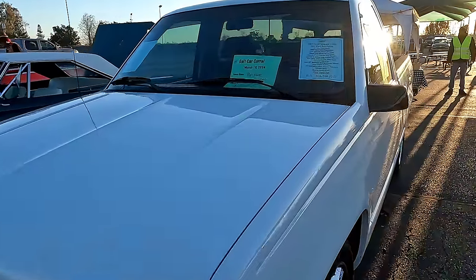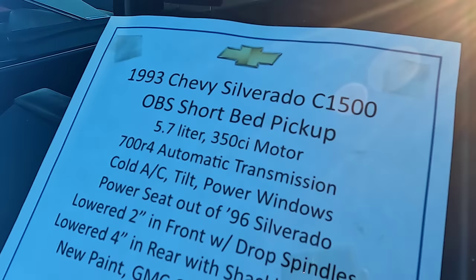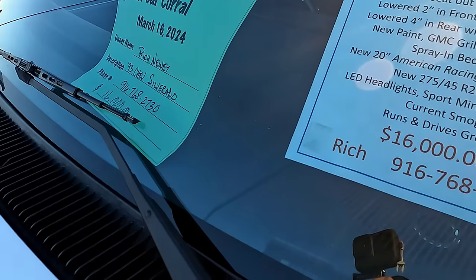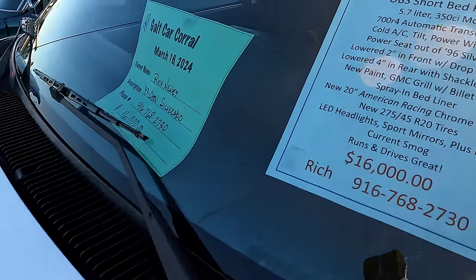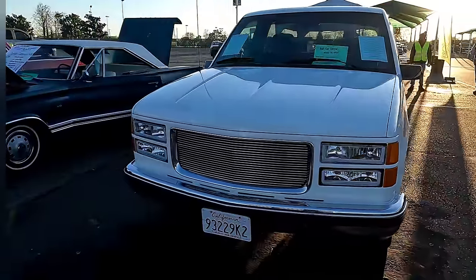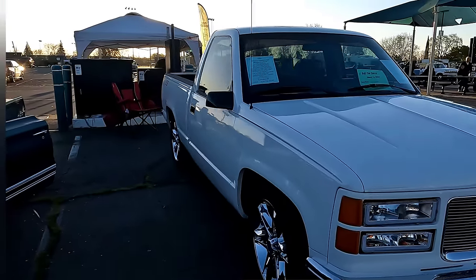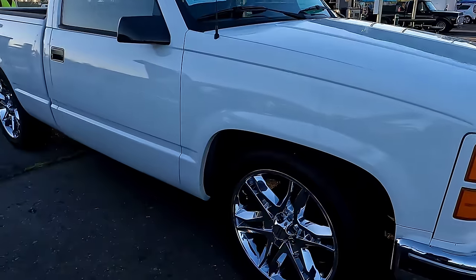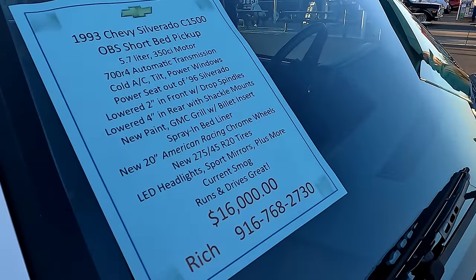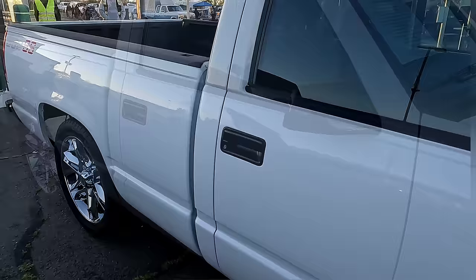Now we got a Chevy, a GMC truck. It's a 1993 Chevy 1500, short bed pickup, $16,000. Commonly referred to as an OBS, old body style. Smokes good, runs and drives good.